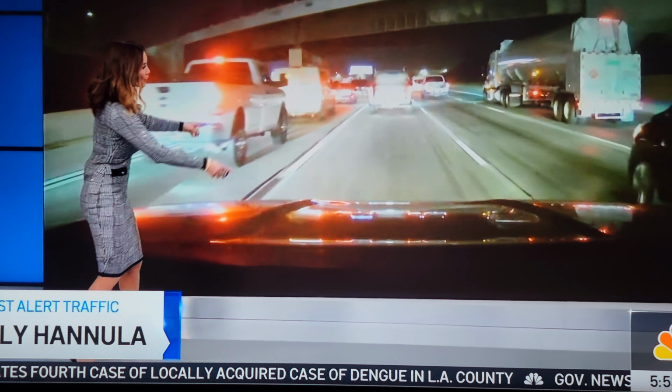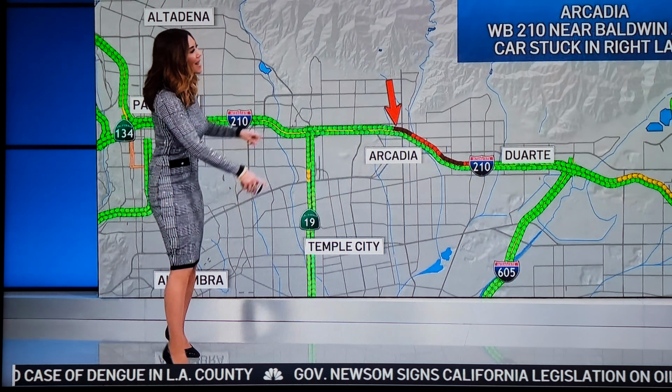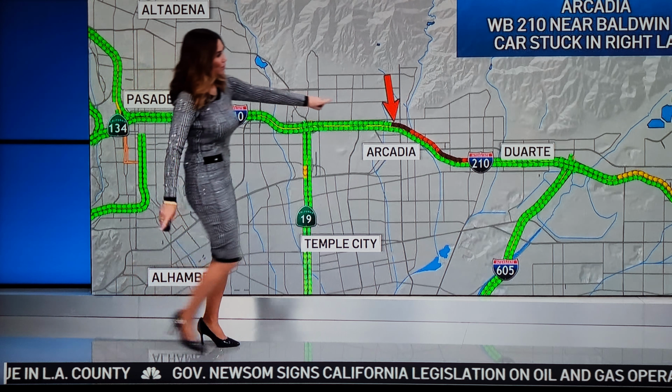210, approaching the 605. As you can tell, volume building out there. We're seeing plenty of brake lights. Thank you, Jeff Sharping and Street Vision, for those images. I'm going to stick with the West 210 near Baldwin Avenue.